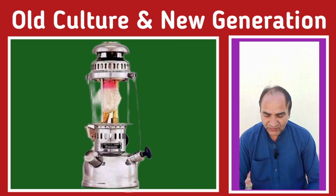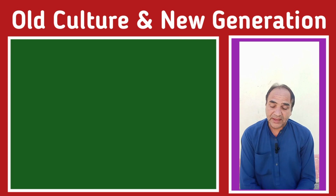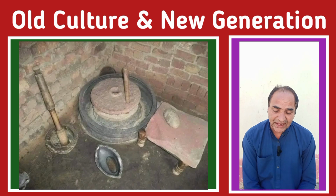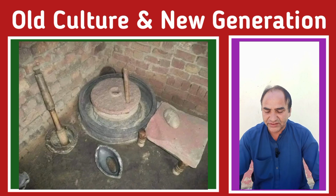Now I will show you another picture. A traditional technique used in many cultures for grinding grains, spices, and other food items. A circular stone, often made from granite or other hard materials, is used. It has a flat surface on one side and a handle or protruding section for gripping. A large flat stone serves as the base on which the grinding stone rotates.